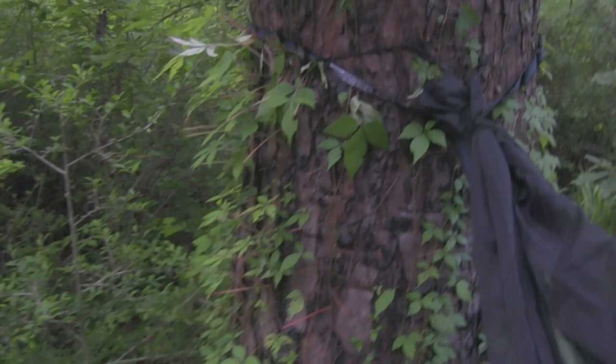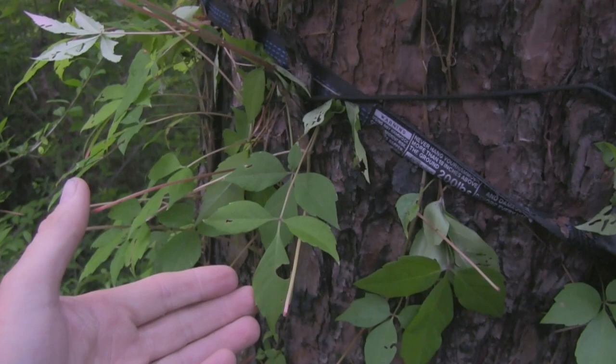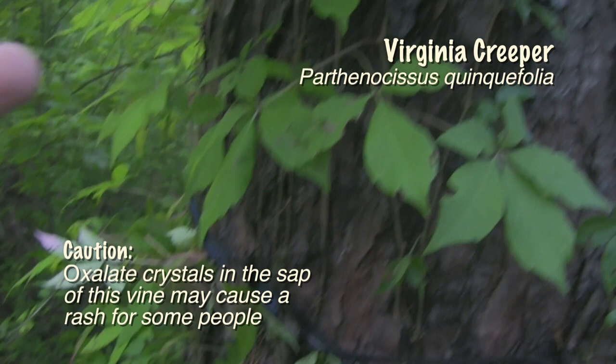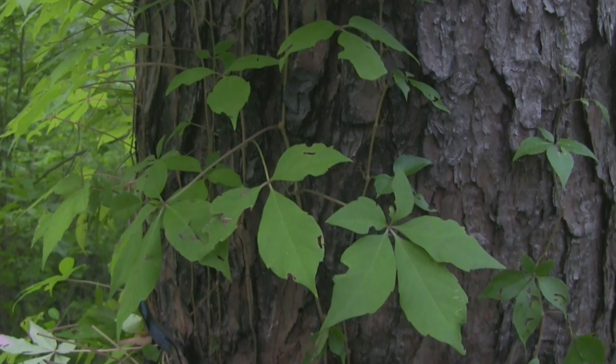Now, a number of you may have wondered, well, what is this vine? Is this poison ivy that I'm camped up next to? And the answer is no. This is Virginia creeper. It has 1, 2, 3, 4, 5 leaves. And a number of people confuse it with poison ivy. There is poison ivy here, and you have to be really careful not to camp next to a tree that has that on it. I've done it before. I've learned the hard way.